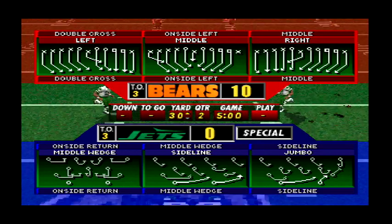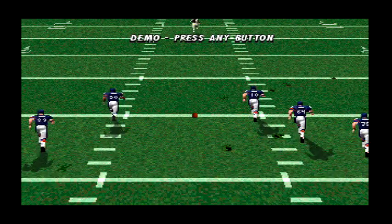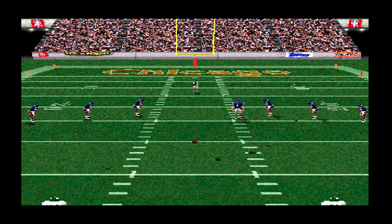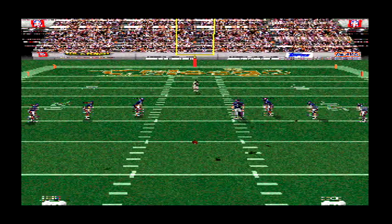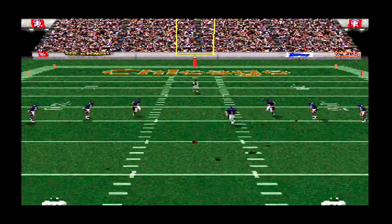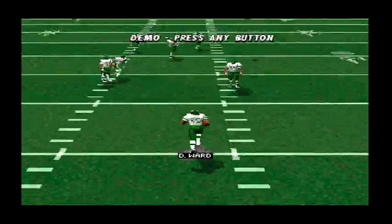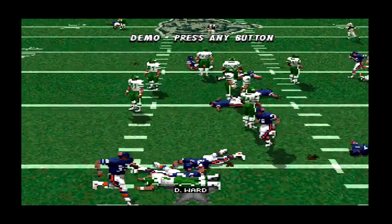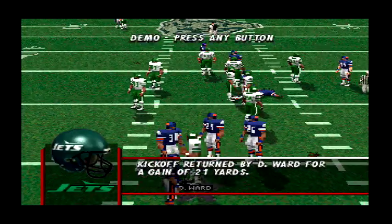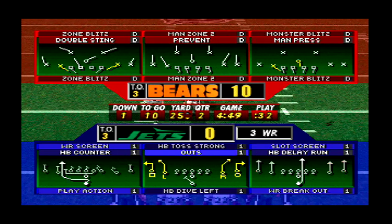At the end of the first quarter, it's the Bears 10, the Jets, nothing. Jaeger back to kick it off. So it'll be first and 10 at the 25.